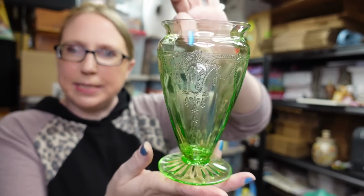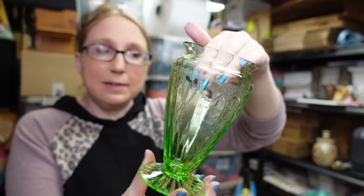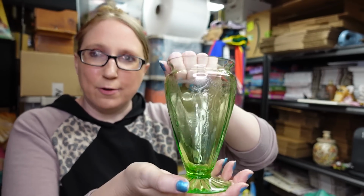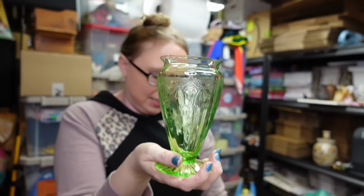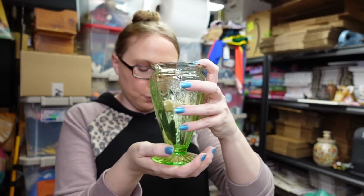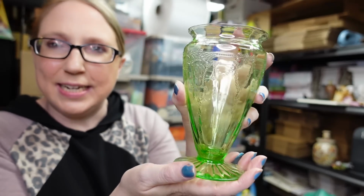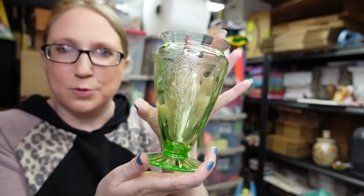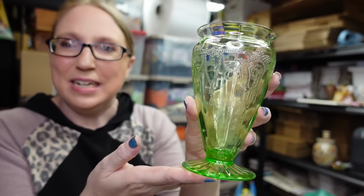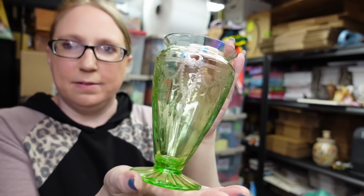This came from an auction. This is a uranium glass vase. Upon my research, this one is actually a desirable piece. It's harder to find. I paid $22.50 for it, and I have it listed as a buy it now for $189.99, which is the cheapest one currently available. So yeah, this one is definitely a desirable vase.